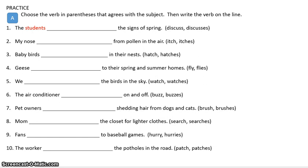So let's look at number 1. It says the students, and my choices are discuss or discusses. The students is plural, so I need a plural verb, which I know doesn't make sense. That is, you don't add the ES. But it just sounds right. The students discuss the signs of spring. All right. See how I highlighted students in red, then I put the verb on the line.